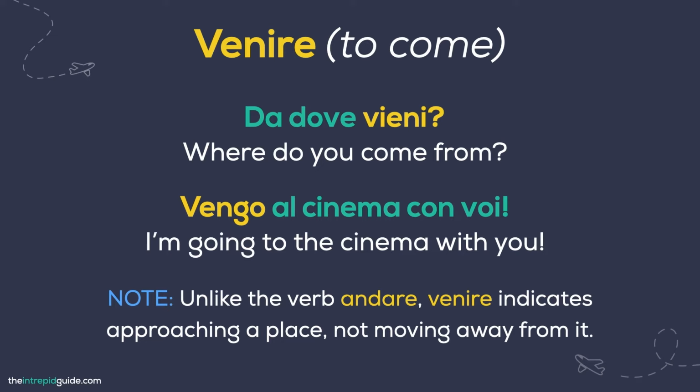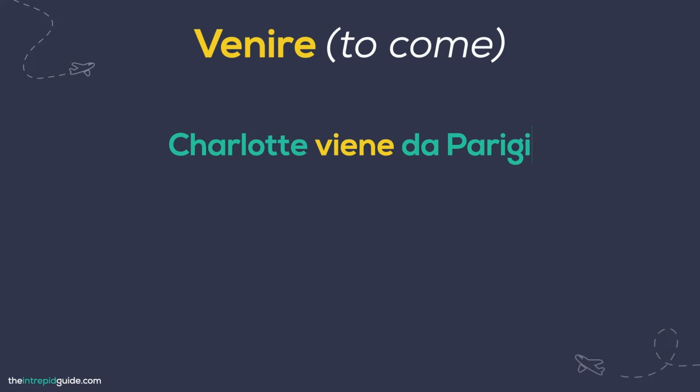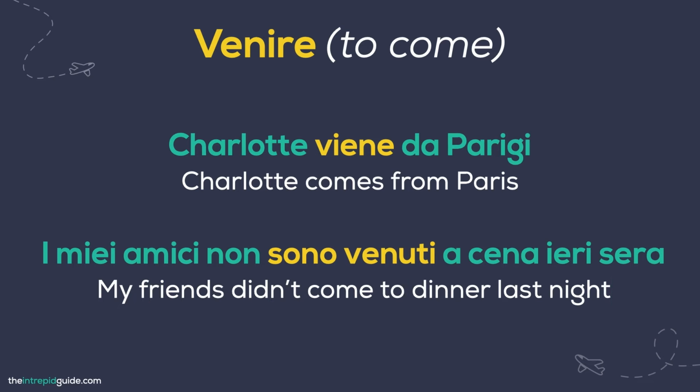Its conjugation is irregular. Here it is in the present tense. Io vengo. Tu vieni. Lui, lei viene. Noi veniamo. Voi venite. Loro vengono. Here are some examples. Charlotte viene da Parigi. Charlotte comes from Paris. I miei amici non sono venuti a cena ieri sera. My friends didn't come to dinner last night.